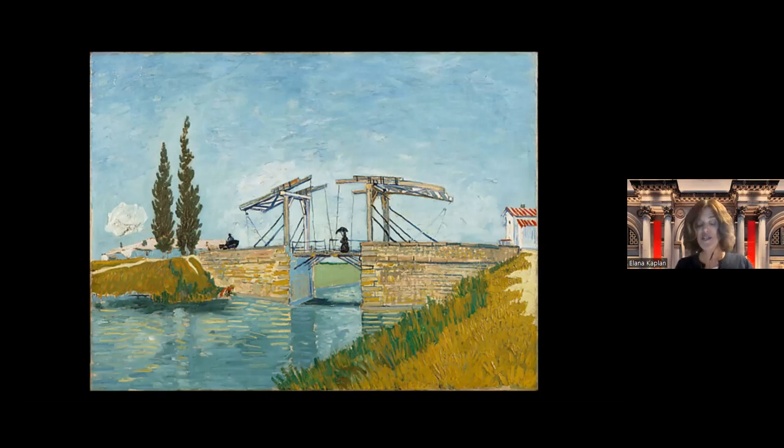In less than 15 months, he made 100 drawings, produced more than 200 paintings, and wrote more than 200 letters. And you saw that his letters weren't just letters. They were sketches in themselves. But the canals, drawbridges, windmills, thatched cottages, and the expansive fields of the Arles countryside reminded Van Gogh of his life in the Netherlands, which he had nostalgia for.